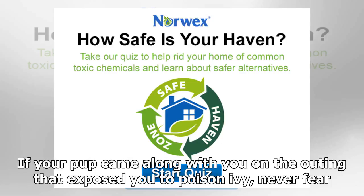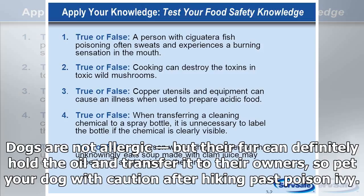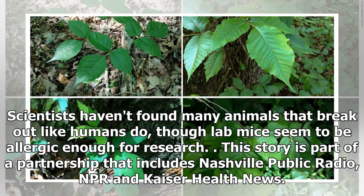If your pup came along with you on the outing that exposed you to poison ivy, never fear. Dogs are not allergic, but their fur can definitely hold the oil and transfer it to their owners, so pet your dog with caution after hiking past poison ivy. Scientists haven't found many animals that break out like humans do, though lab mice seem to be allergic enough for research.